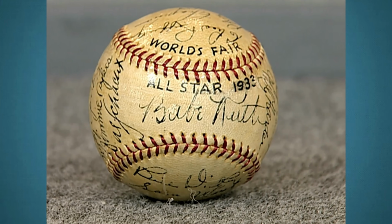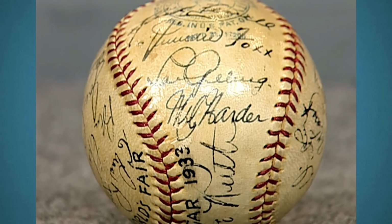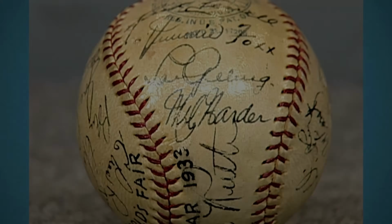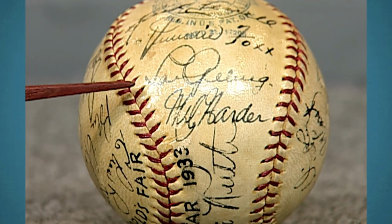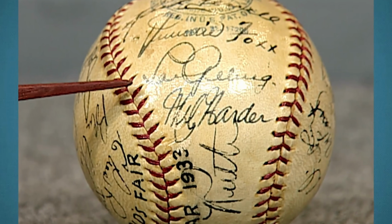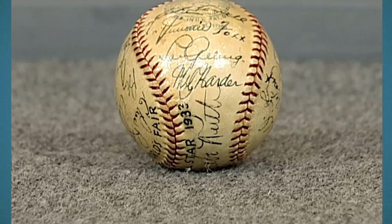Signed by some of the most iconic names in baseball, this is a treasure for collectors and sports historians alike. Its rarity, condition, and unbroken provenance make it one of the finest examples from that historic All-Star debut. Once assumed to be worth just a few thousand, its true market value has rounded the bases to something far more impressive. This 1933 All-Star Game baseball is now valued at $20,000 to $25,000. That is just wonderful. Without question, it's one of the finest 1933 All-Star Game balls I've ever seen.